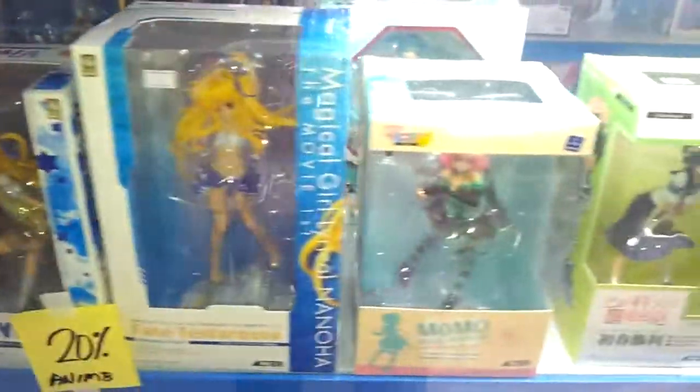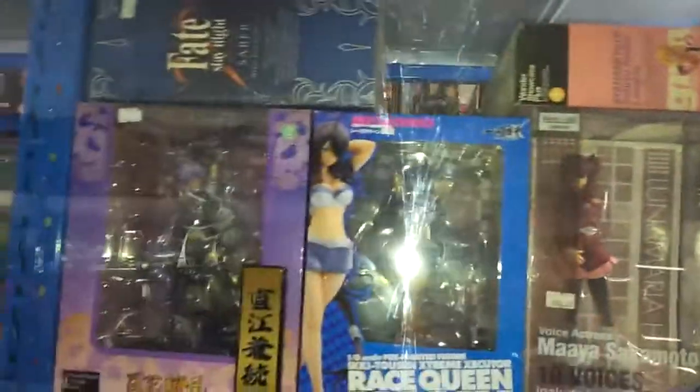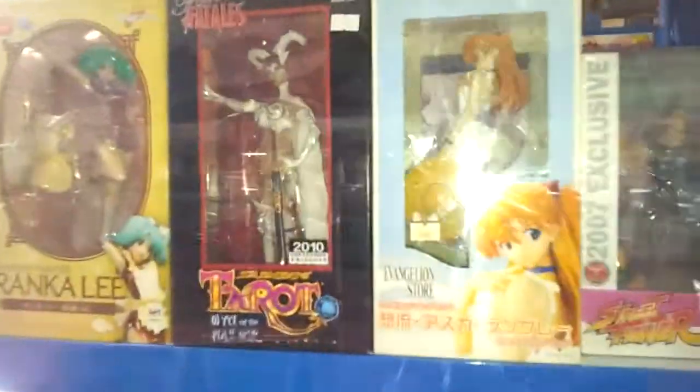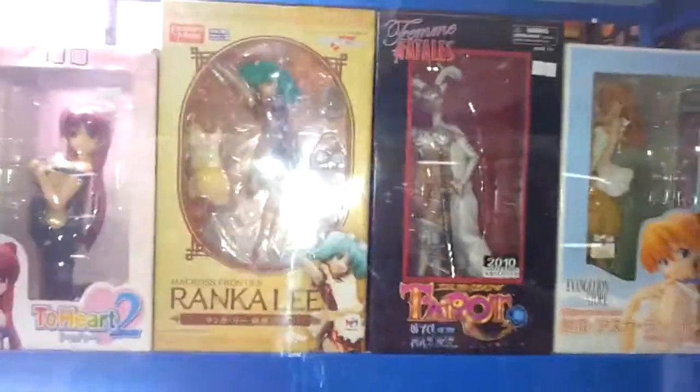Then here are the other anime figures. Some game prize figures. So there's Vivio, and there's Fate Testarossa, Charlotte, Yui, Rumble Rose, Race Queen, Kano Unkyo. There's a Dan Hibiki from San Diego Comic Con. This is Evangelion Store Limited, Rankali.